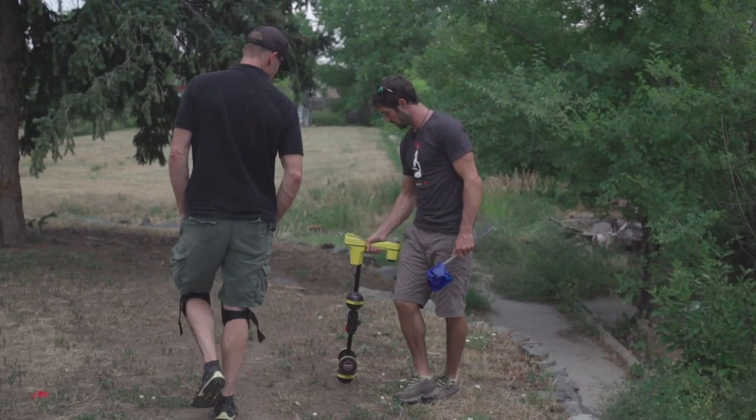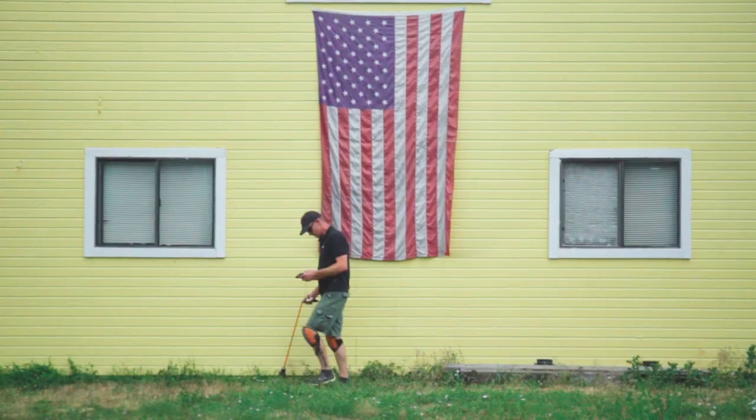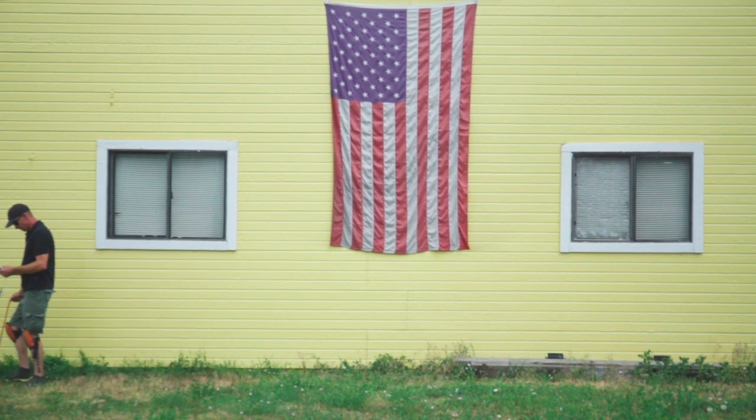So we've figured out that there's no copper water line or conductive water line going from this house here to the barn over there. Our primary reason for being here is to identify a water main from the barn to here so that they can connect onto it and have water service.